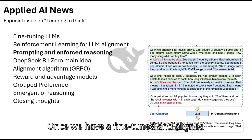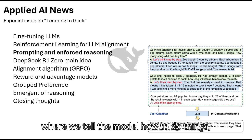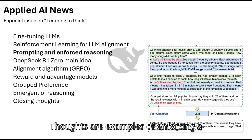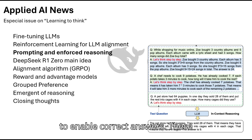Reinforcement learning then helps refine how it applies that knowledge. Once we have a fine-tuned and aligned language model, we can then prompt it where we tell the model how to do things, and sometimes even how to think. Methods such as chain of thought and tree of thoughts are examples of enforcing a specific reasoning structure on the model to enable correct answers.